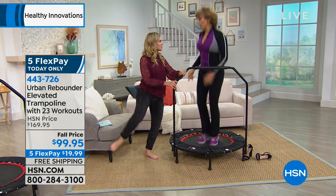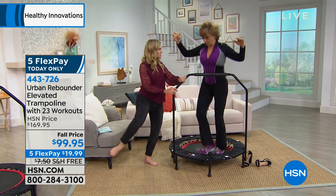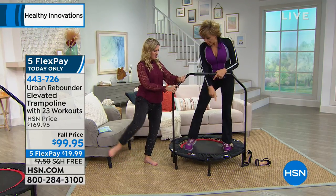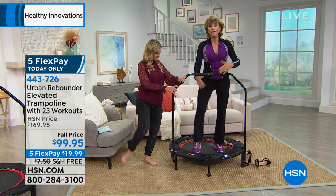We can both work out at the same time? Oh, absolutely. We can look at how stable and sturdy this is, too. This is the best part. It's up to 300 pounds. And you notice how the nice red circle is here? Yes. So you don't kind of fall out of bounds.